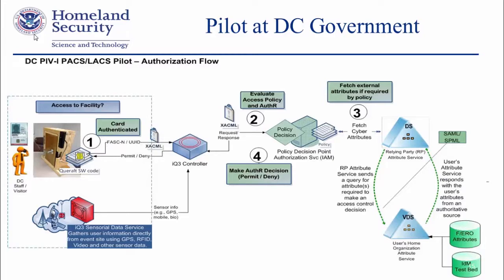And the decision point, if it required attributes, would get them through what we developed, the backend attribute exchange profile, which is a profile around the SAML 2.0 standard. It would send the request to the backend attribute exchange service and get attributes that are not stored locally within DC government. It would be through FEMA or other states that are coming to visit DC government. Then it would send back a yes or no to the door.